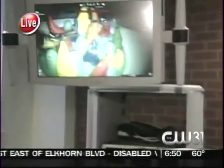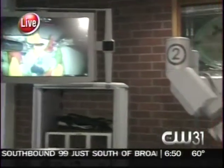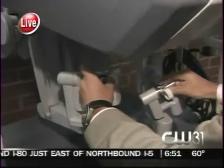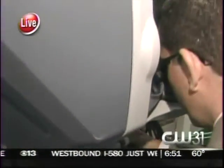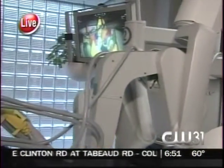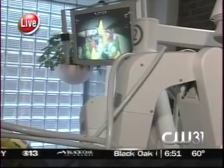So how much training do the doctors need to use this system? You have a basic training, if you will, a course at a facility where they teach you all the ins and outs of the procedure. Then after that, you have to go through a proctoring program where you are supervised by another physician with a lot of experience who has been accredited by the company. Of course, each hospital has their own rules and regulations, but it is very intensive as far as proctoring. And it's almost like a video game.